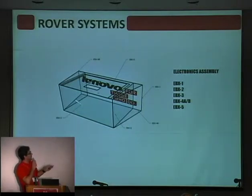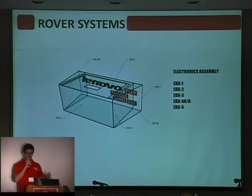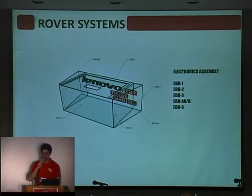We started building all of our electronics enclosures and all of our geometry shapes out of a material called Lexan, which is the same thing that you would use for motorcycle shields. So this thing is virtually unbreakable. You could throw rocks at it, you could try to stab it, and all of our electronics still stay quite protected.